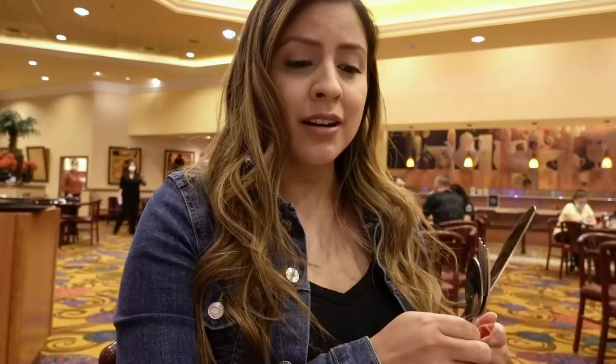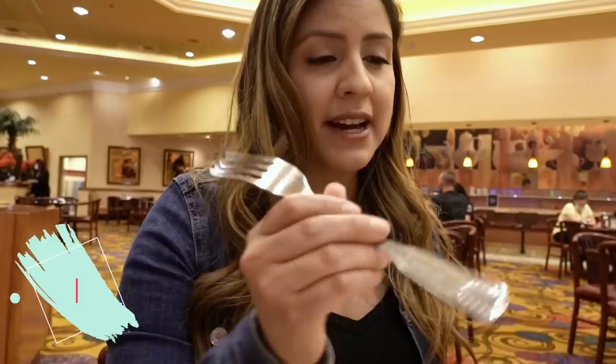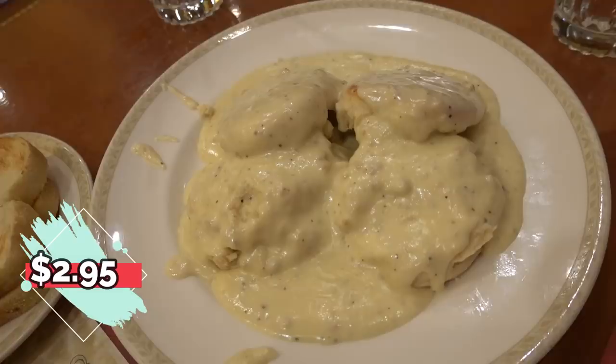Okay, so our food just came out. This is actually a pretty large portion. It's gonna be, of course, your regular breakfast, like the two eggs, the hash browns, bacon, some sourdough bread, and then I chose to go a little bit out of the box. I ordered some biscuits and gravy. This isn't something I usually get, but I'm willing to try anything right now.